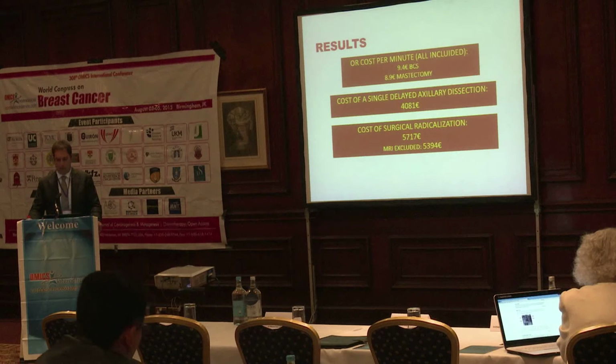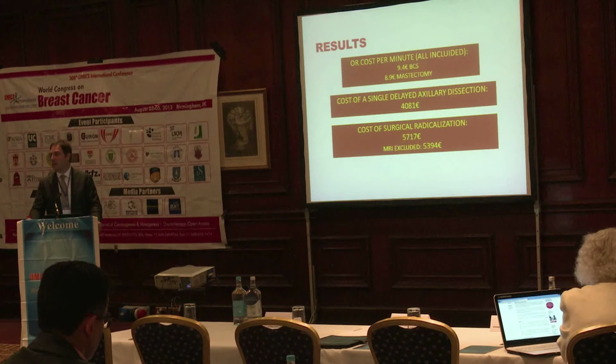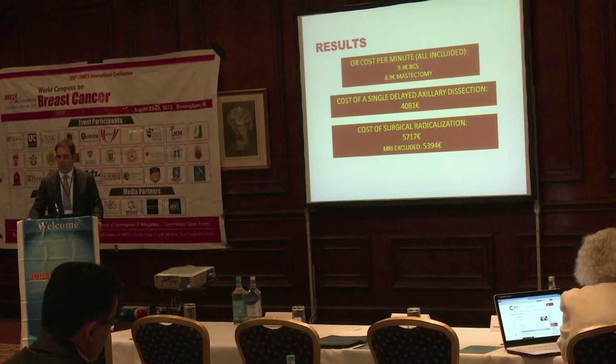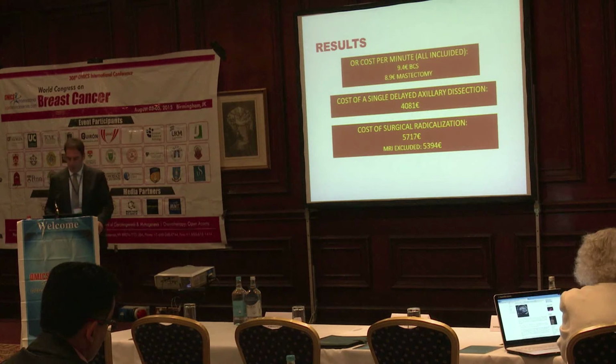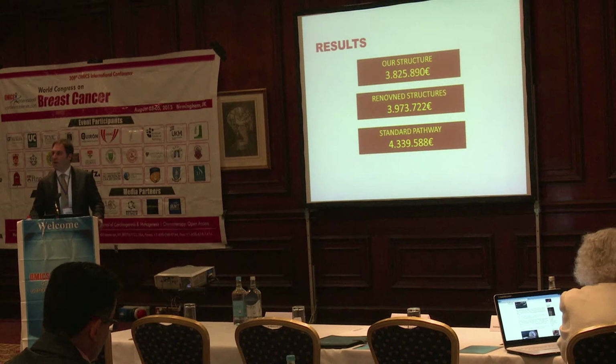The cost of a single delayed axillary dissection, which means what we can avoid during a sentinel lymph node biopsy during the main operation, is more or less 4,081 euros, and the cost of a surgical radicalization, I mean a second breast operation, is 5,717 euros. If we exclude the cost of the MRI, which is a cost we have already paid to avoid the second operation, the number we have to consider is 5,394.